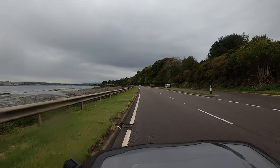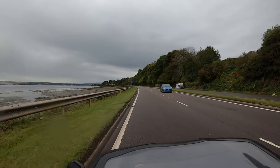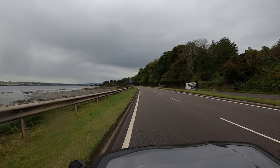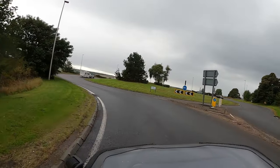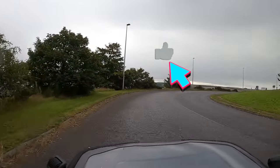We then jumped off the NCR1 and onto the A9 just before Dingwall, so we could cross over the Cromarty Bridge and onto the Black Isle. The A9 and the bridge were busy with traffic, but luckily we didn't have far to go.